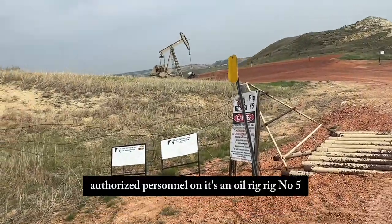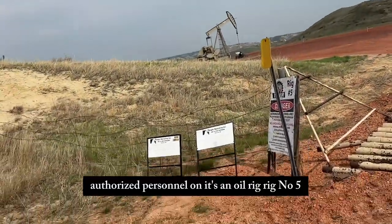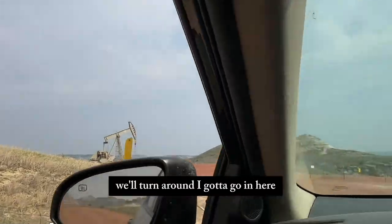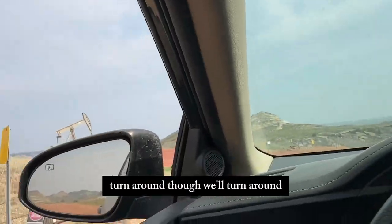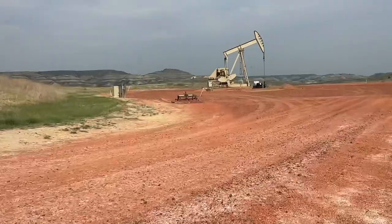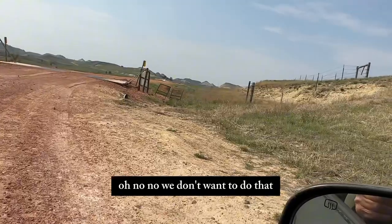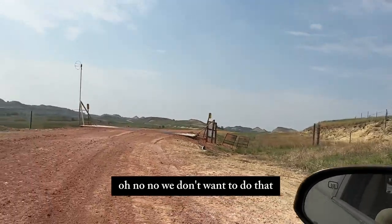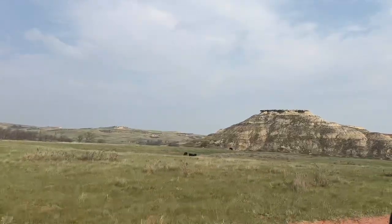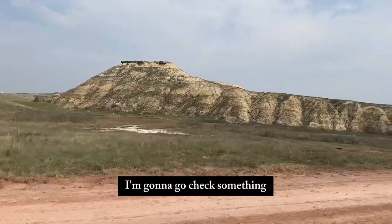Authorized personnel only. It's an oil rig. Rig number 5. Okay, we'll turn around. I got to go in here to turn around though. We'll turn around. Oh, no. No, we don't want to do that. I'm going to go check something.